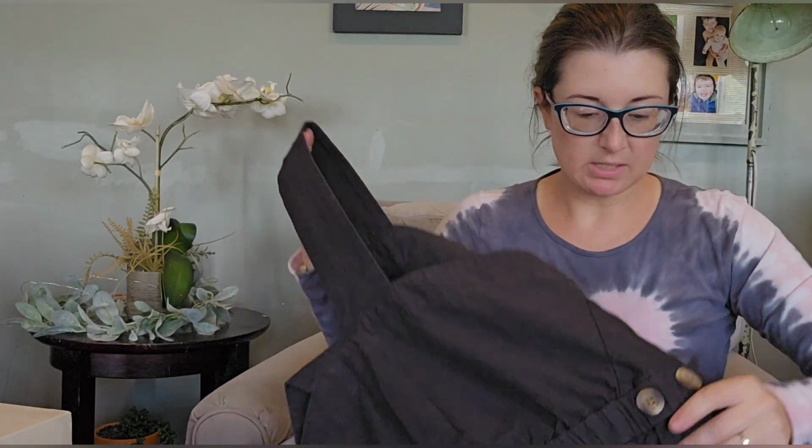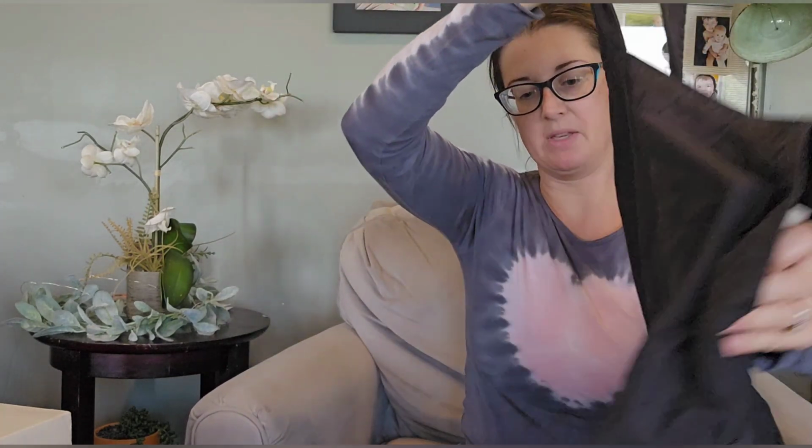They look like a newer style. They have the cute little tortoiseshell buttons with a cinched waist, so you can make it more fitted, or a loose, straight, relaxed fit leg, I believe. So good score, and she only charged me $1.